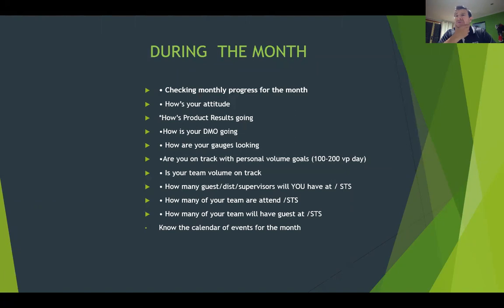Are you on track with your personal volume? For me personally, 100 volume a day is my minimum. I'm aiming for 200 every single day. That's always been my goal, 200 volume points a day. Then I know I'm on track because it means I'm going to come in with my 5,000 or 6,000 volume. 100 volume points a day means you'll come in at your 3,000 volume. No problems at all, all right? But if I get to day 7 or 8 and I've only got 200 volume up, then I already know that I'm not really on track for the month.